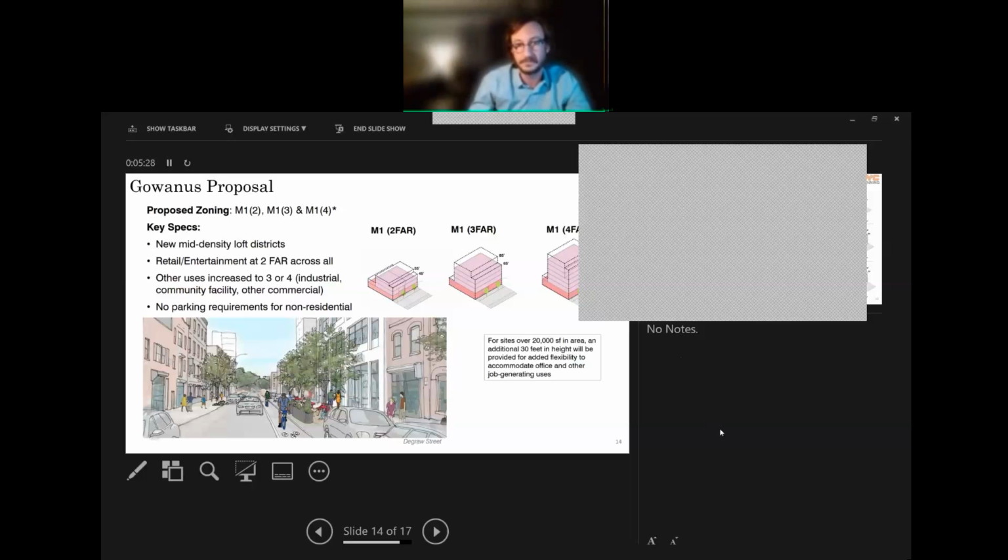Can you give us more specifics about the height limitations? Sure. In the 2 FAR, 3 FAR, and 4 FAR new M districts, what's being proposed is a base height that's a street wall. So rising sheer from the sidewalk, you would be allowed to rise 45 feet, 65 feet, and 95 feet. Generally, that's 2 to 3 stories all the way up to 9-ish stories, 8 stories. Then you set back anywhere between 10 or 15 feet or so.